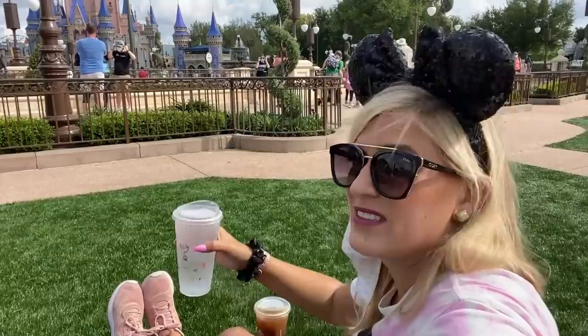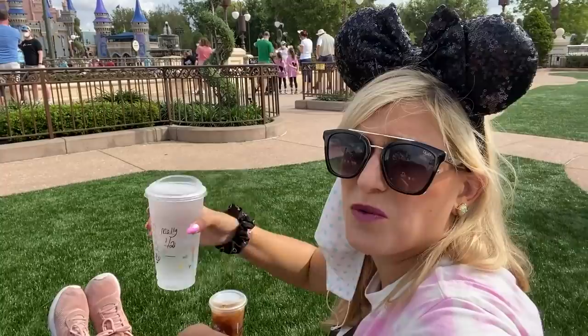Always ask for a water. Stay hydrated. Free water when you get Starbucks. Also, it only took me like 25 minutes to get all the way through that line, get my coffee, and sit on the hub. So, really not bad.